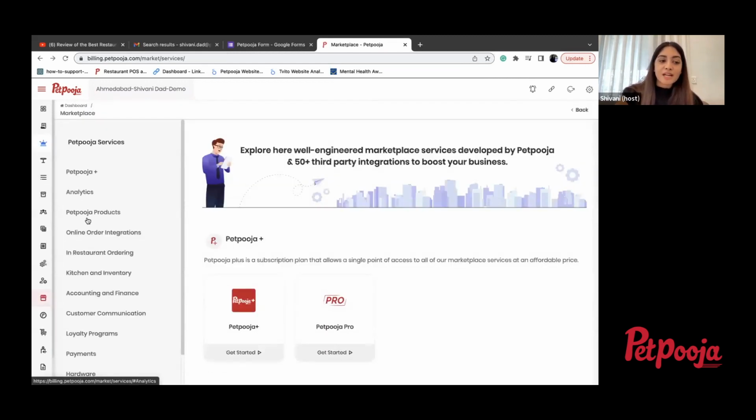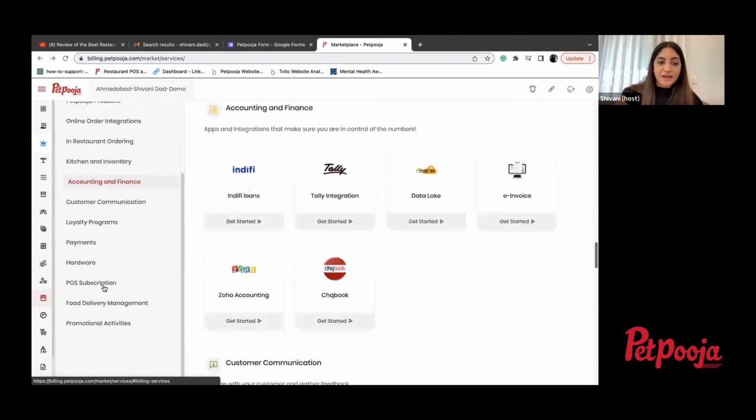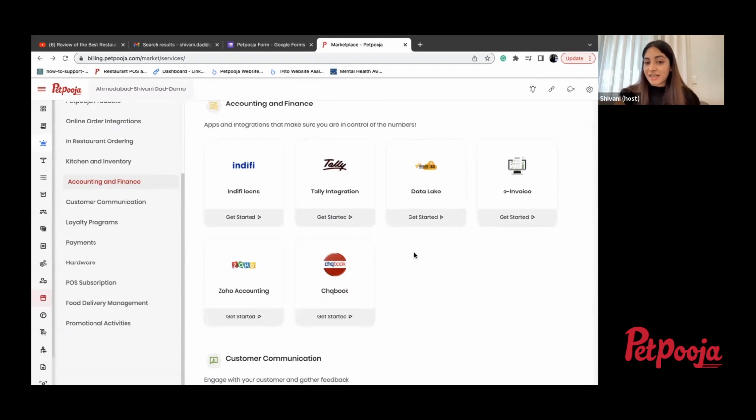Now you can see there are multiple features to choose from. If someone asks for accounting and financing, we have all these people who integrate with us. So now you need a software which talks with multiple other softwares.